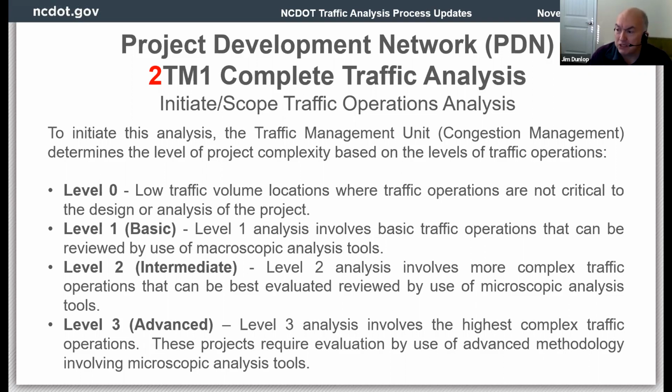Level 1 would be your basic intersection operation. It can be reviewed by macroscopic analysis tools, whether that be Synchro or Sidra. That is level 1. That is very similar to our pre-qualification 26, which is interrupted flow. Level 2 is intermediate. That means we have more complex traffic operations that are best evaluated by microscopic analysis tools. That is our traffic simulation pre-qualification, which is 256.